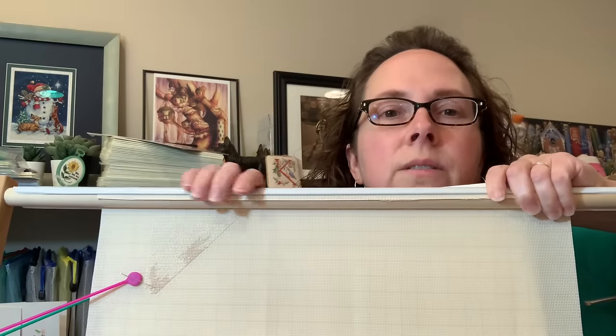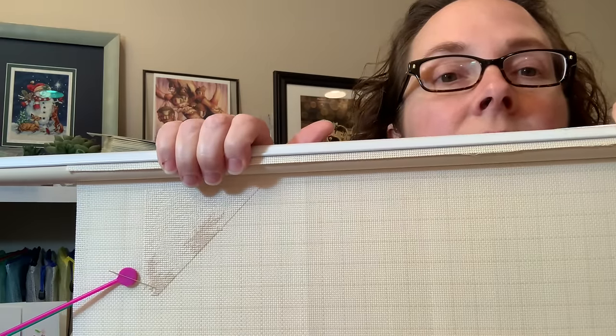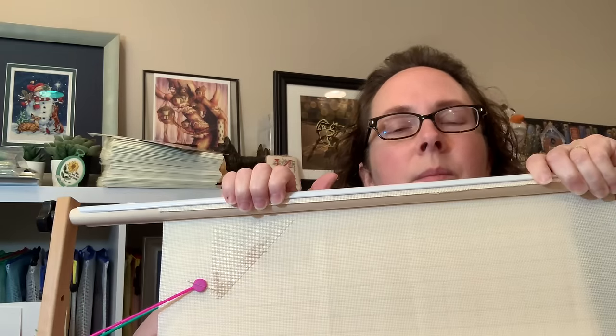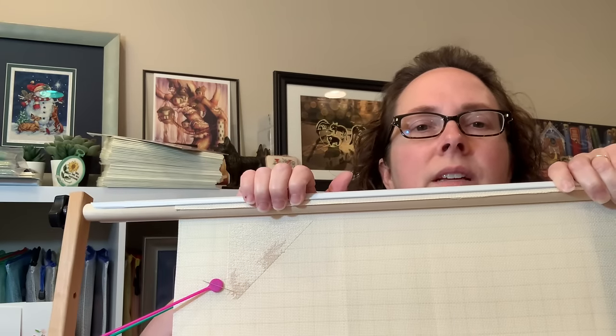It's an 18 count Aida. It does have some very faint grid lines on it, which are not bothering me at all. I actually like them, but I'm not really following them either. I don't really count off the grid lines so much.